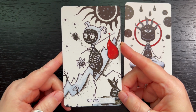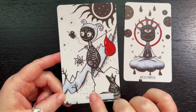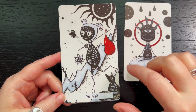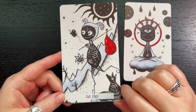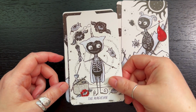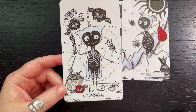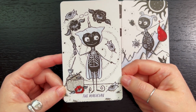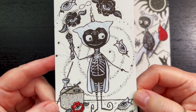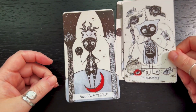Here's the Fool card. Love the little dog here, and we have the Rider-Waite-Smith symbolism with the white flower going on a journey. Love the little butterfly accompanying our Cosmobeing. And we have the Magician with a little candle on his head. All our traditional symbolism. I'll get a little bit closer for you. It's a very happy magician.